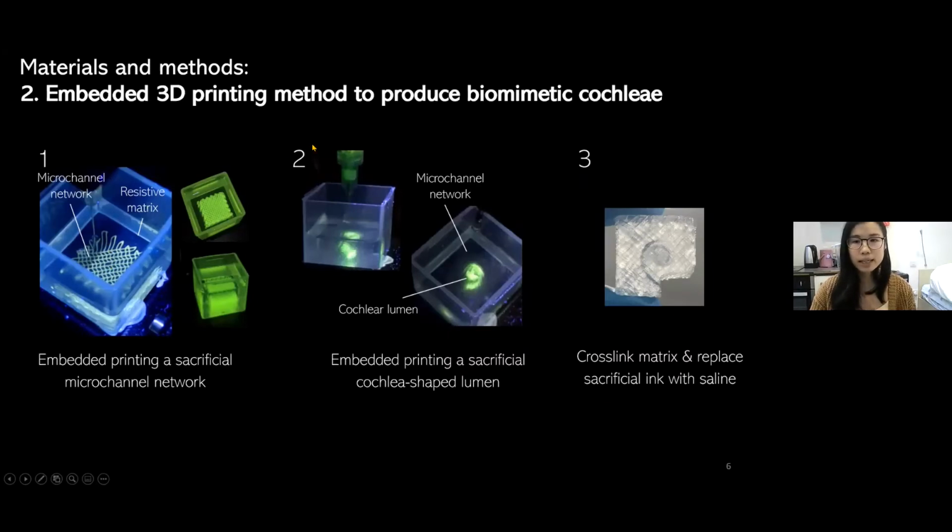In the second step, a sacrificial cochlear-shaped spiral is embedded printed inside this interconnected microchannel network. After printing, we cross-link the matrix so that the matrix is solidified, and we replace the sacrificial materials with saline so that the matrix can become conductive.